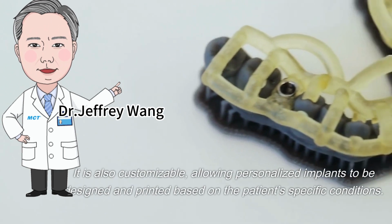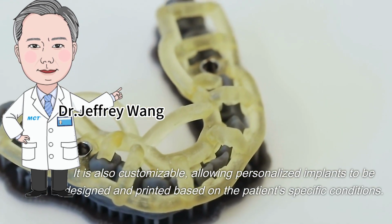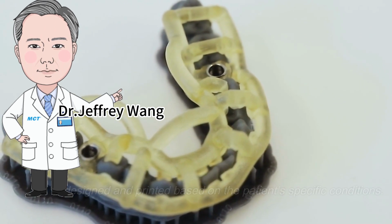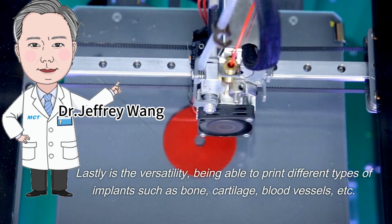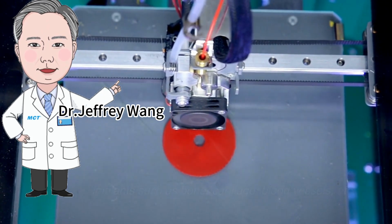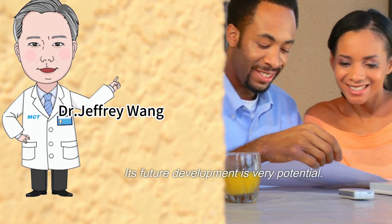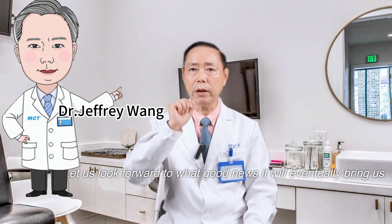It is also customizable, allowing personalized implants to be designed and printed based on the patient's specific conditions. Lastly is the versatility, being able to print different types of implants such as bone, cartilage, blood vessels, etc. Its future development is very promising. Let us look forward to what good news it will eventually bring us.